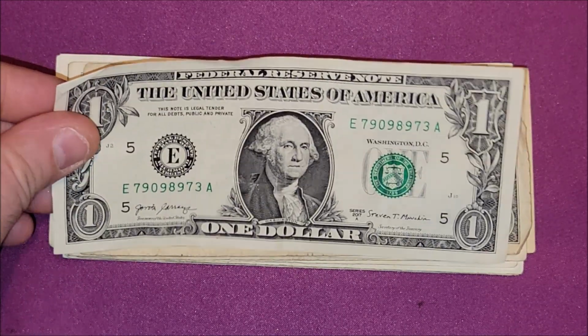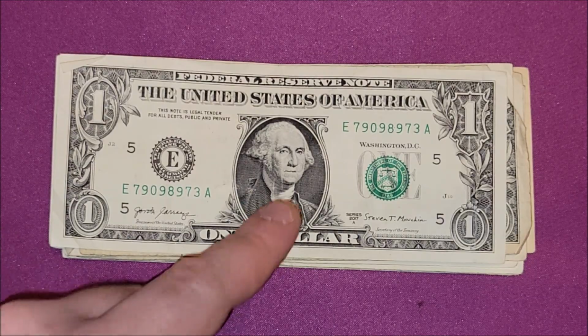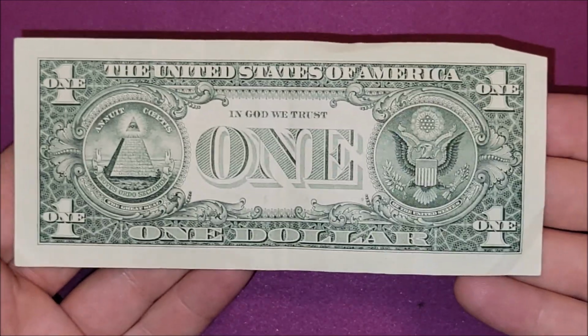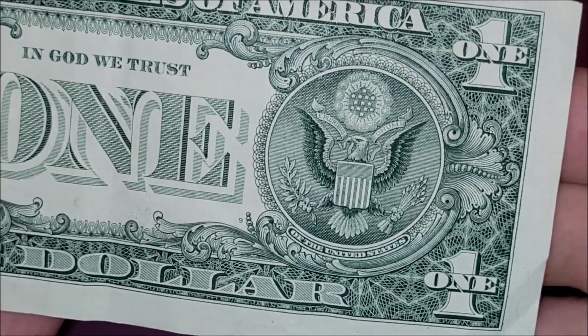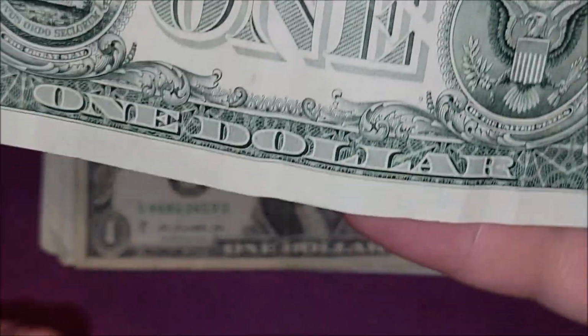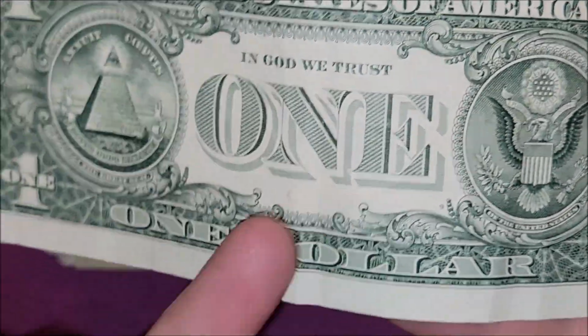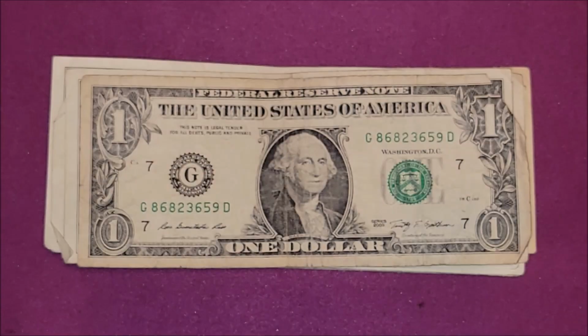And nothing going on in the front of this. A little bit of free glitter. It's nice. Back of the note. Nothing going on. This is just a little kind of excess ink pressed through in this white space on the back from the coat of Washington.